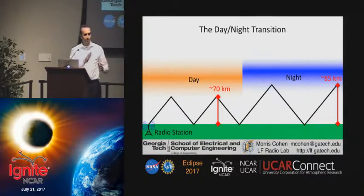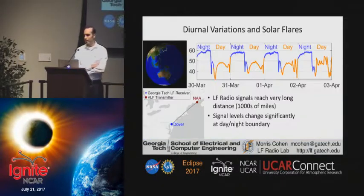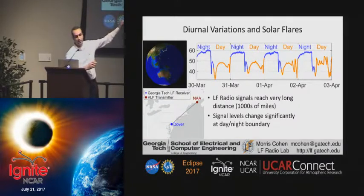Now, we can see this very stark transition very clearly in our data set, and I'll show you an example when the side flips. There's a radio transmitter in Maine called NAA. It's at 24 kilohertz. We have a receiver in Delaware. That plot right there is 4 days of the strength of that radio signal at that receiver. And look at that daily variation, day, night. That's the rising and setting of the sun and the stark changes in the ionosphere.